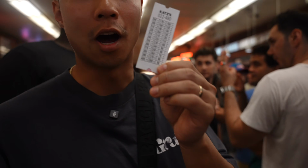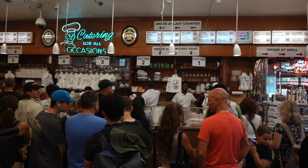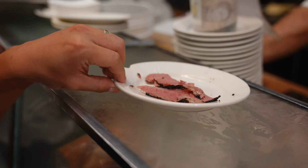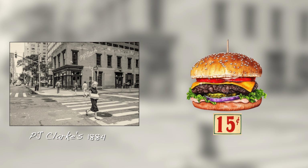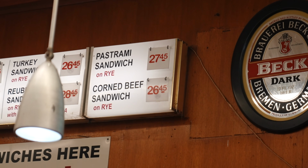So as soon as you enter, you're given a ticket and you're not allowed to leave unless you have this ticket. There's a line of different cutters here and they all cut pastrami for you. They give you a sample of pastrami and then they'll take your order. There's no record of how much the pastrami sandwich cost when they first opened. But considering they opened around the same time that PJ Clarke's opened, when a hamburger and cheeseburger cost about 15 cents, we can probably assume that the pastrami sandwich here cost about 20 to 30 cents back in the day. Right now, you get a pastrami sandwich for $28.